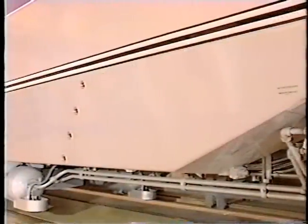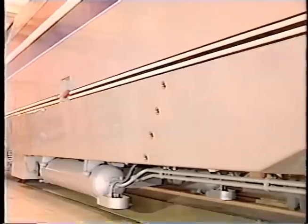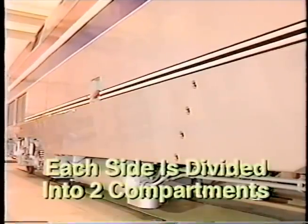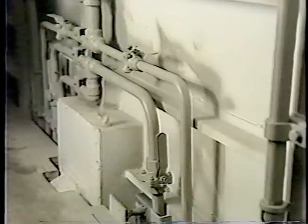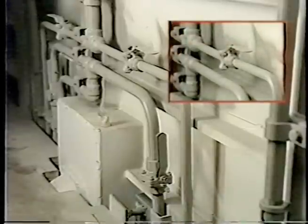The 2,200-gallon fuel tank has a fill rate of 300 gallons per minute. The fuel tank on each side of the locomotive is divided into two compartments, front and rear, for a total of 4 separate compartments. Each compartment has a supply and return shutoff valve. These valves must be open during normal operation.